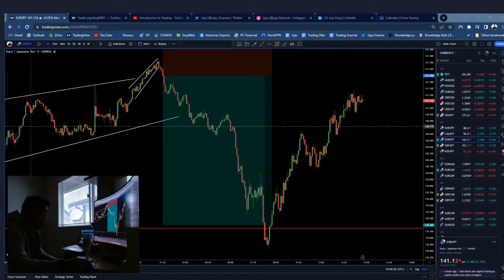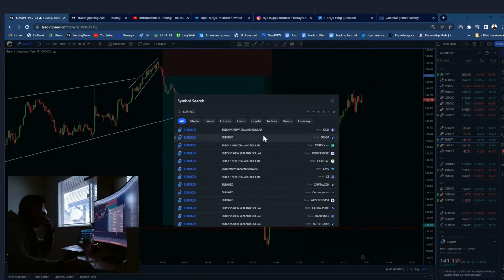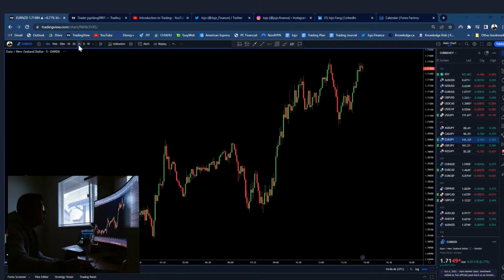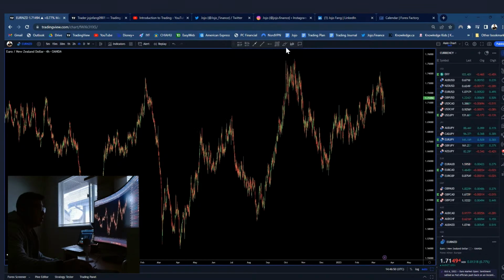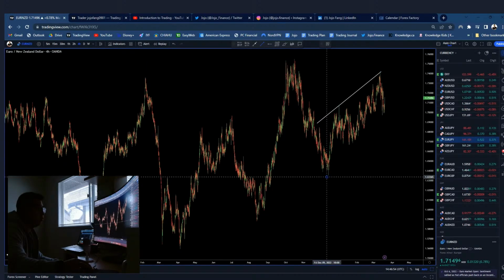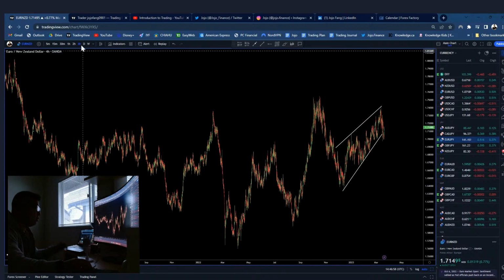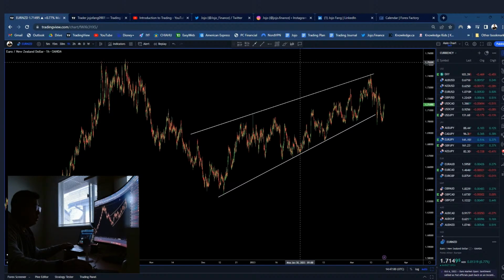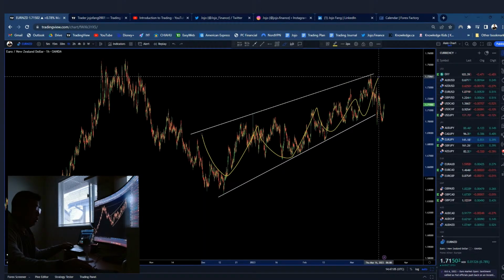So let's continue here. Euro Kiwi. Let's take a look at Euro Kiwi. Euro Kiwi still consolidating, right? Like it feels like this is still the consolidation. I think it's been in this consolidation for a couple weeks now. So to me, nothing much has changed. It looks like this is still that consolidation, right?